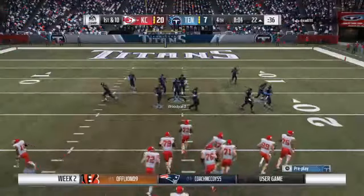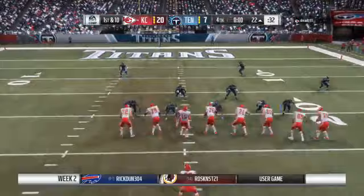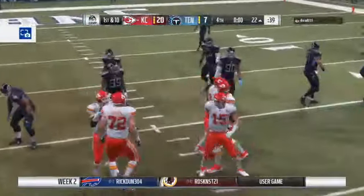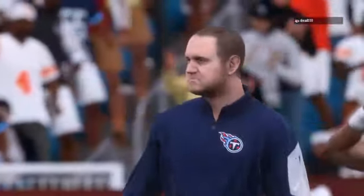Hunt showing off the same form from a year ago as the Chiefs come up with a 1st down. Well, Charles, the forecast called for rain throughout the entire game, and we got rain throughout the entire game.